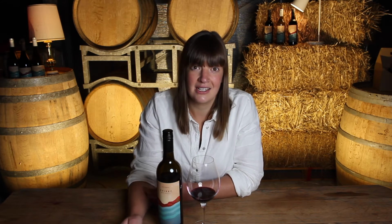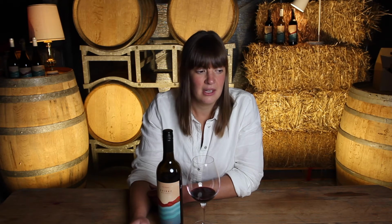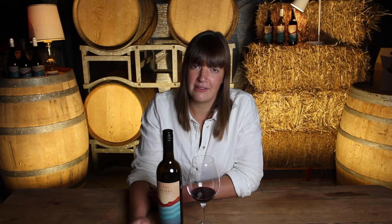Our Roxy's Paddock Shiraz is the wine we've made ever since 2003, when our vineyard and cellar door, I should say, first opened. It's a big, full-bodied and robust wine, full of flavour and punch.